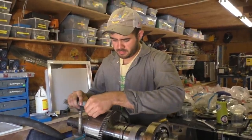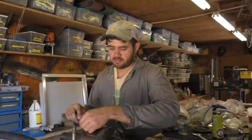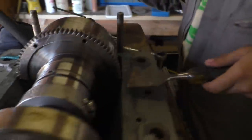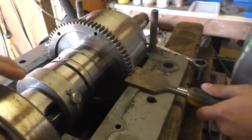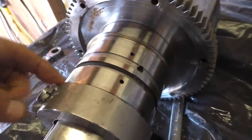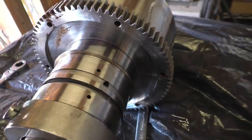Why is it not working? Because you got a camera on me. Oh, that's it. Who knows? We will find this. Mystery of the Hundested. To get this off, we can back it away and see if those holes come through to here.